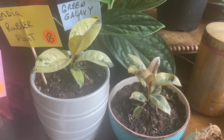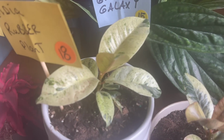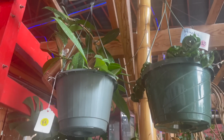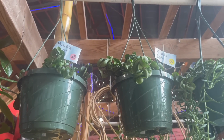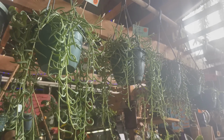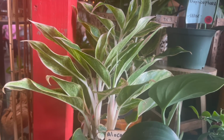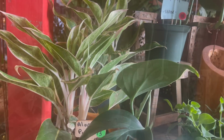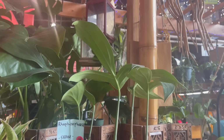She also had some Ficus Elastica Shiverianas for only $18. Here's a Hoya Pubicalyx basket for $19. Also Hoya Compacta baskets for $23. And she also had some string of hearts, I think those are really full. She also had some aglaonemas. Rhaphidophora decursiva, $18.